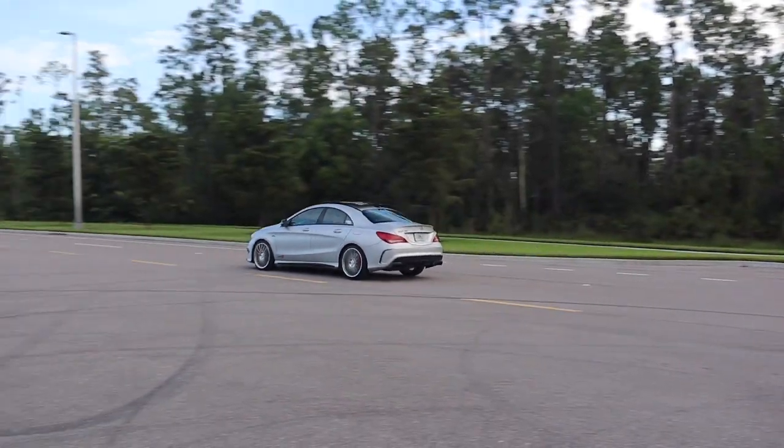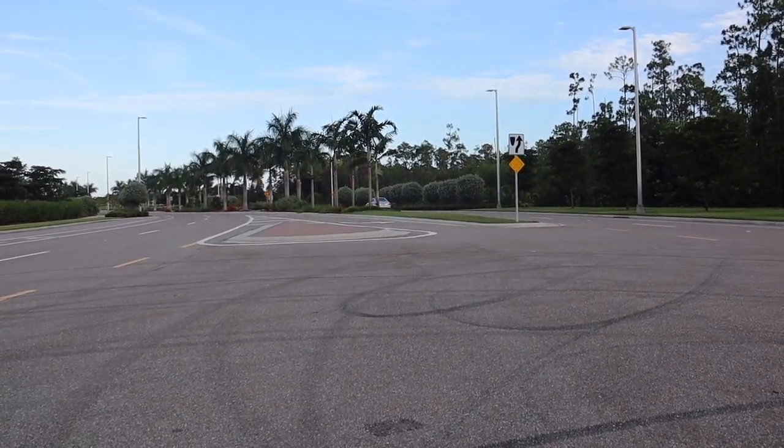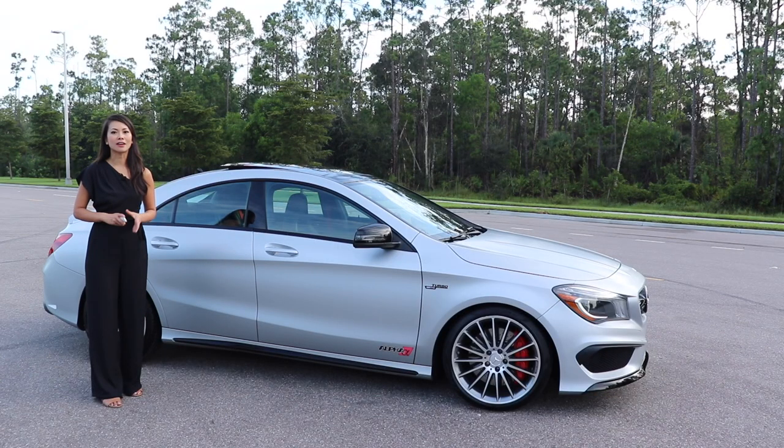Impressive stats without a doubt, but if you follow Autobahn Vault and our dedication to offering significant vehicles, you may think this is not enough, and you would be right. Enter the Alpha Performance CLA45 AMG.